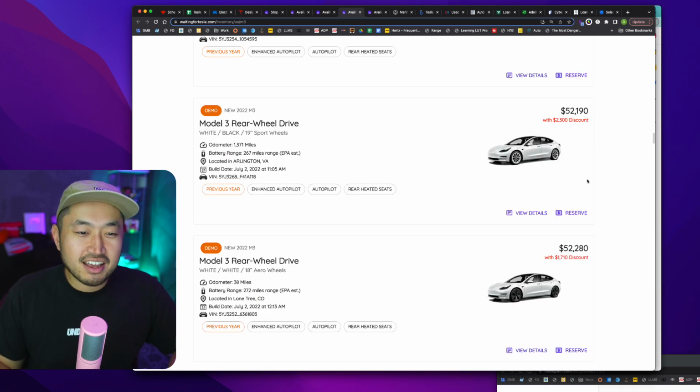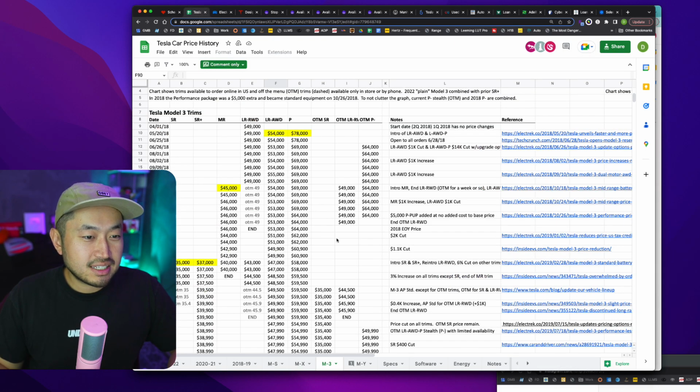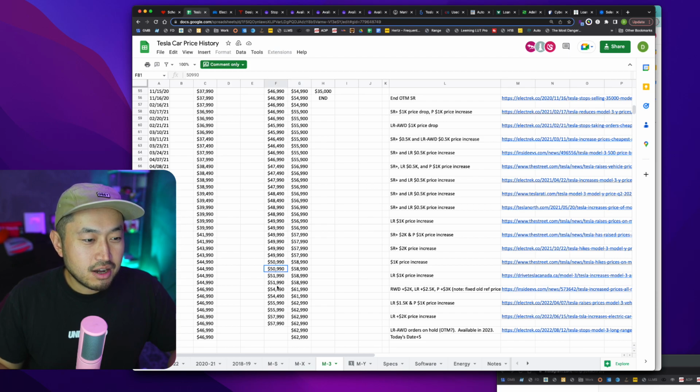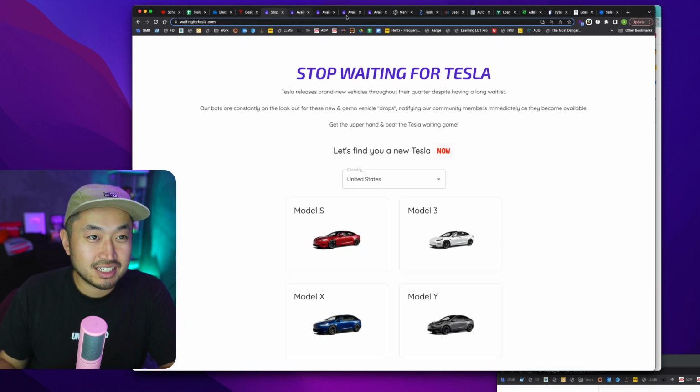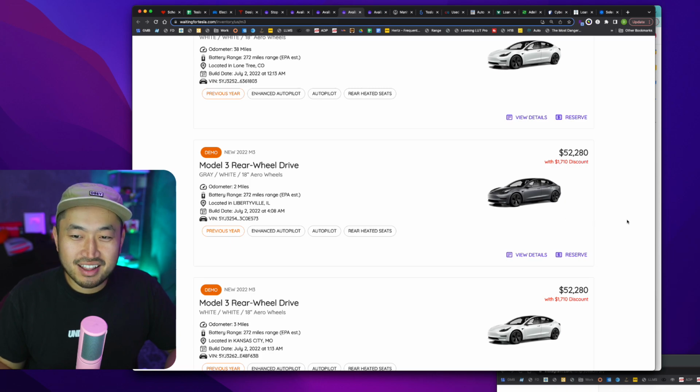Tesla needs to discount it $3,000, $4,000, maybe even $5,000 to get back to the pricing that it was before, because Tesla has definitely raised the price on the long ranges. I think if we just go back to June of last year or middle of this year, it's about $5,000, maybe even $6,000 cheaper. So really, Tesla needs to do some heavy discount on these clearance type vehicles. Do you guys agree with me on that, or let me know?